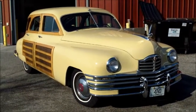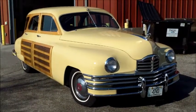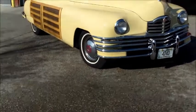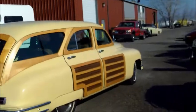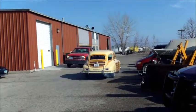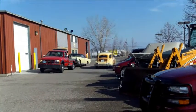Lowell loved his unique cars. And we have one more Woody to show you, but again, this is a beautiful 1950 Packard Woody Wagon, very rare car. There goes our Packard Woody Wagon, we're driving it around, but you won't want to miss this auction. What a rare opportunity to own a rare car.